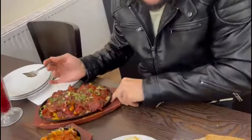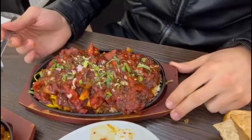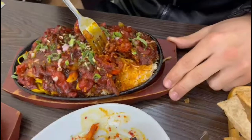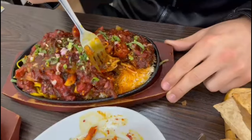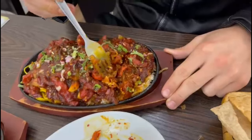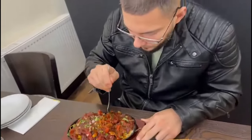Right, guys, over here, I'm going to try something that I've never tried in my life. So I'm a bit wary of this one. I don't know what it's going to taste like. It's called Sichuan chicken, and I don't know what kind of sauce this is, but it looks very shiny and sticky, almost like a sweet sauce. So let's go and have a try of this.